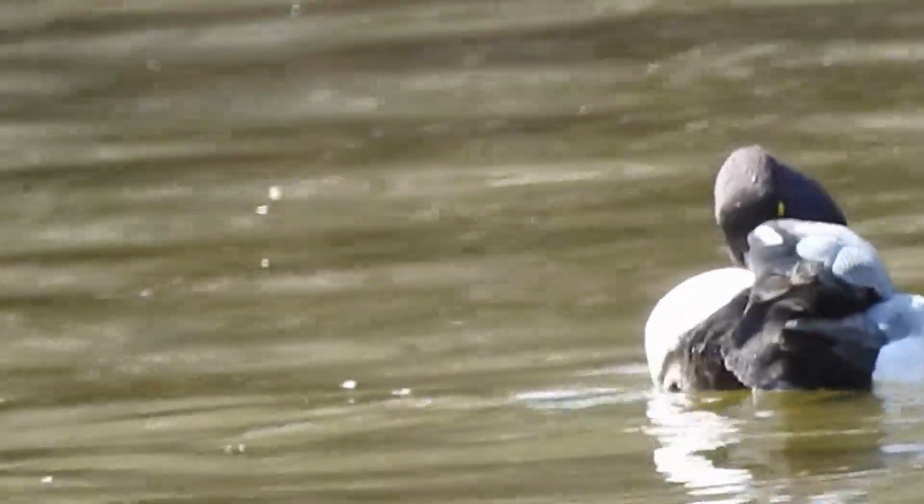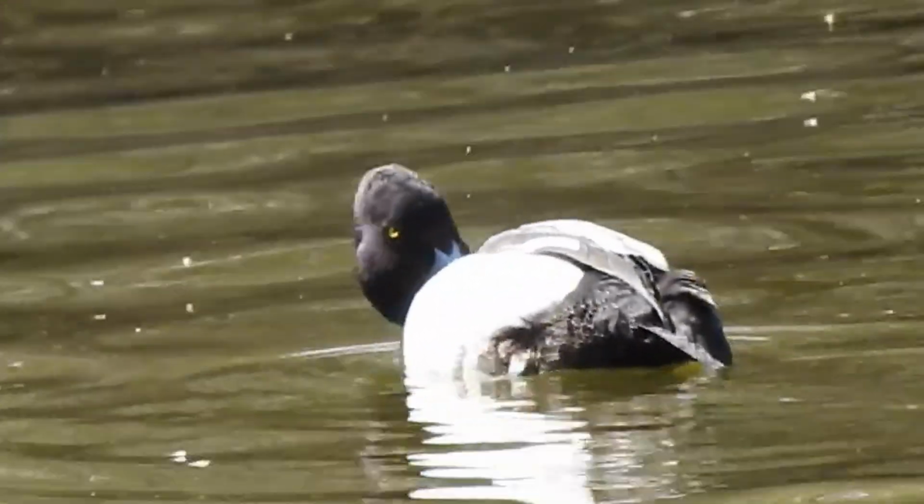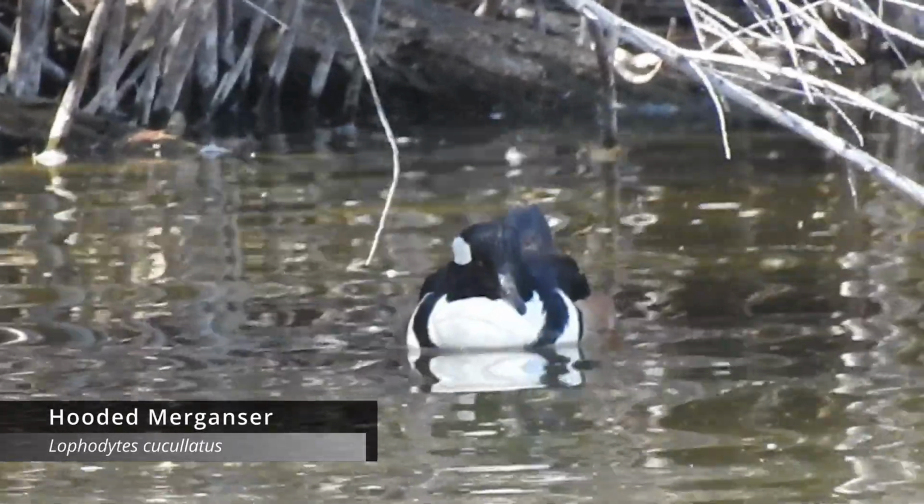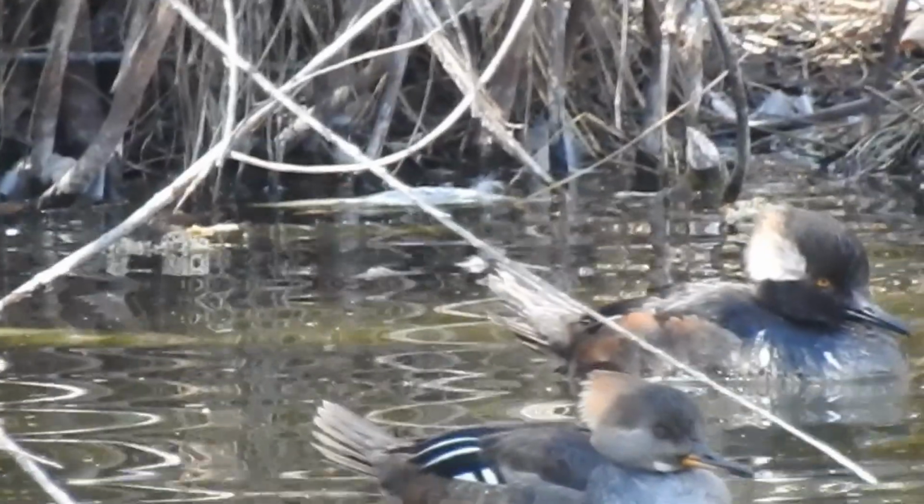And then sitting in the trees way in the back was a group of 3 hooded mergansers, 1 male, 2 female. Pretty amazing birds as well. Glad I was able to see those in the back there. But yeah, we have a good list going.